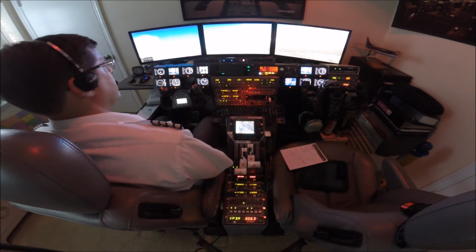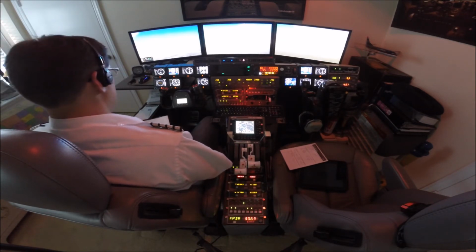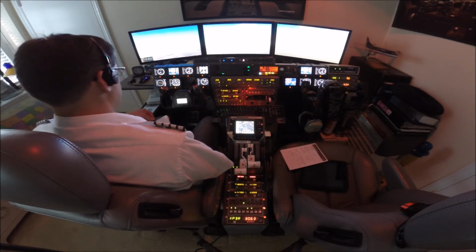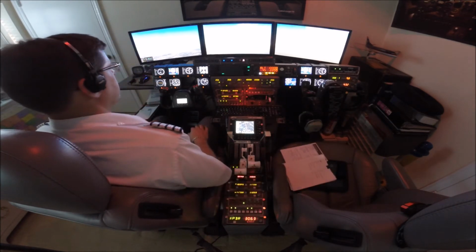Good evening, Philadelphia, Southwest 9457, about 10 to 12 miles west of the field, east of the field for 27 right. Southwest 9457, Philadelphia departure. Good evening, sir. Continue approach. I'll give you a clearance once you get it a little closer. Continue, Southwest 9457.